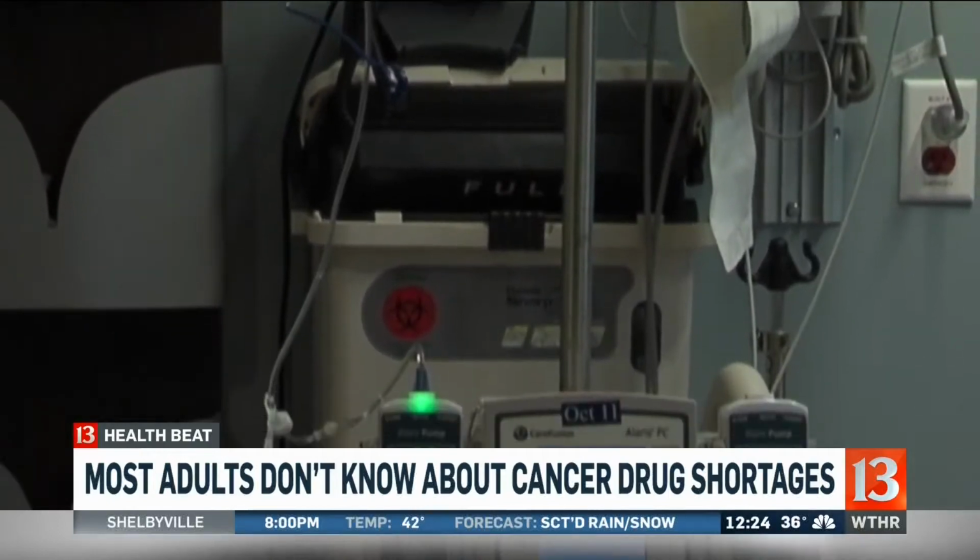April is National Cancer Control Month, designed to promote cancer prevention, encourage screening, and highlight resources for survivors. We've got Dr. John Morton in studio with us today. He's a radiologist with Northwest Radiology Network. Doctor, great to have you here.